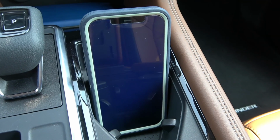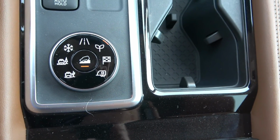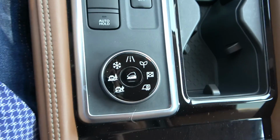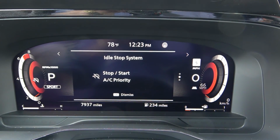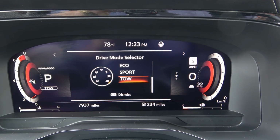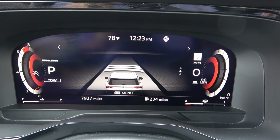I'll actually go through the modes. And also this button here, that's your hill descent. Nice and quick to get to that. And then let's see, let me do the modes. It's on auto now. And there's twisting the knob. There's tow. Wow, it's got a tow haul button. I gotta remember that when I put that trailer on there.